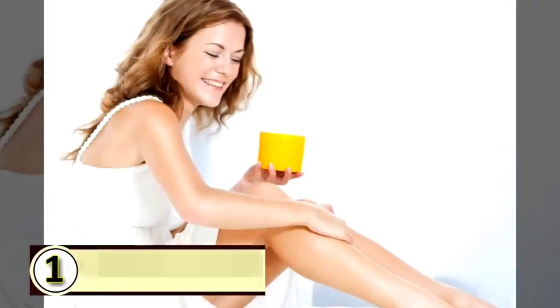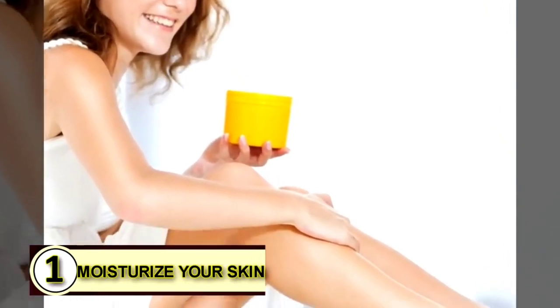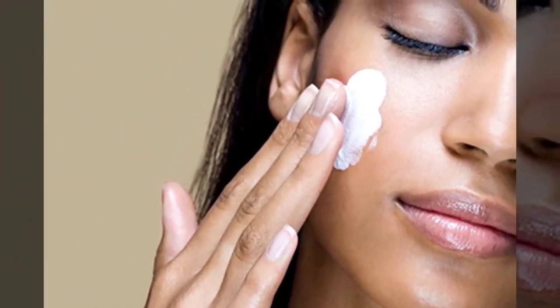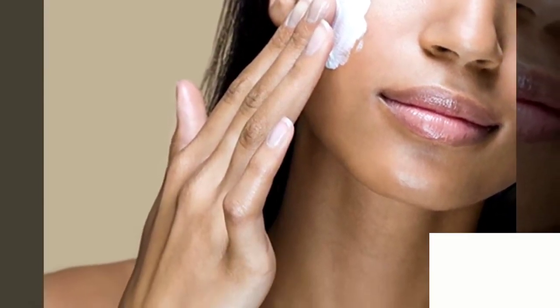All right, number one, try coconut oil as a moisturizer for your skin. Coconut oil delivers a refreshing, healing burst of moisture that penetrates your skin and works to truly heal. It doesn't just soak in and dry up, it really works in your skin.